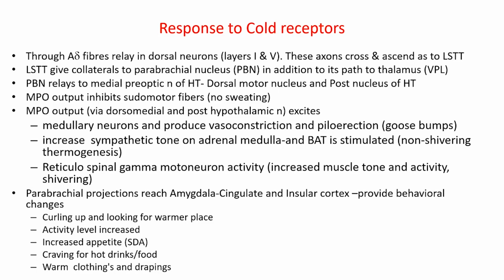In addition, the behavioral components such as craving for hot drinks like coffee, chocolate, the soup, whatever, and even the hot food. And he tries to prefer the warm clothings and the coverings, the blankets or the quilts. These are the responses to cold receptors.